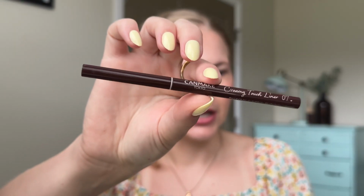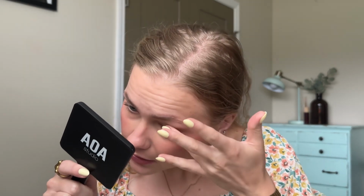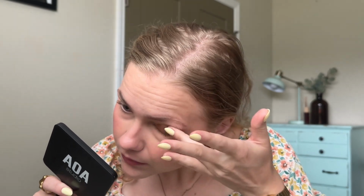And then I also picked up the Can Make Creamy Touch Liner in 07, which is like a burgundy shade. And we're gonna apply some of that today too, because I know I like this, but I'm still trying to decide how I feel about the liner. So I think I'm just gonna go in with my finger here and kind of tilt my head down so none of that glitter fallout will get on my concealer. I just think that shade is so pretty. It's like bronzy, red, bricky, browny.